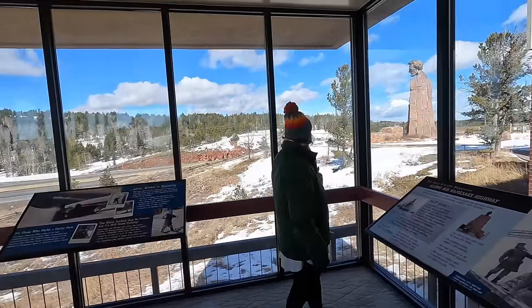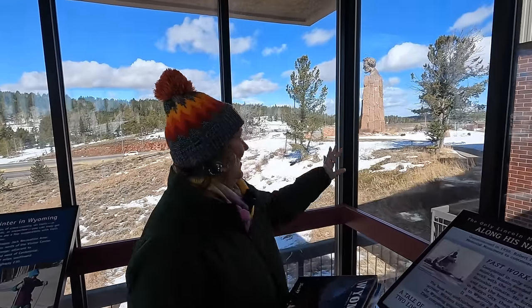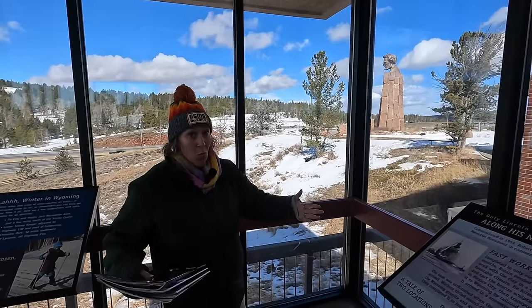Made it to Wyoming. Look at the snow. Look what Abby found. Okay, this is a roadside attraction that we had to stop at. We're gonna be showing you a little bit closer, but it's warm in here.